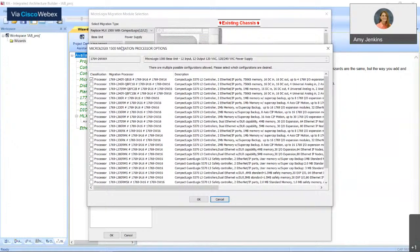A pop-up appears as soon as I do this, and here it selected a processor catalog number for me. This just so happens to be the one that I wanted to use. This offers 12 120 volt AC digital inputs and 12 relay outputs, and it's AC powered. So as you can see, I have quite a selection of CompactLogix processors to choose from.